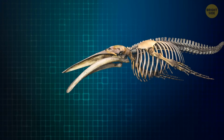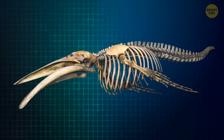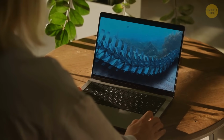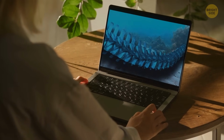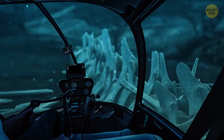Some people are sure that the skeleton must have belonged to a whale, but Hatswell has her own idea. She claims that since the video was taken by a professional, he should know what whale bones look like. Those who work underwater occasionally come across such remains.